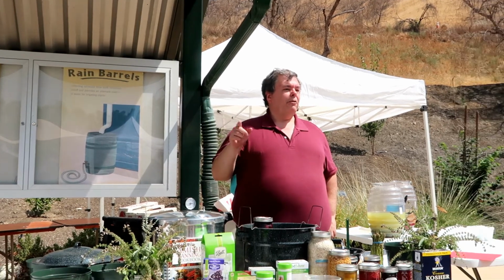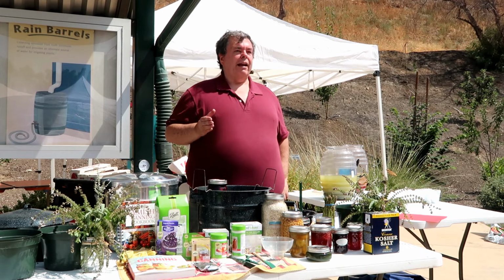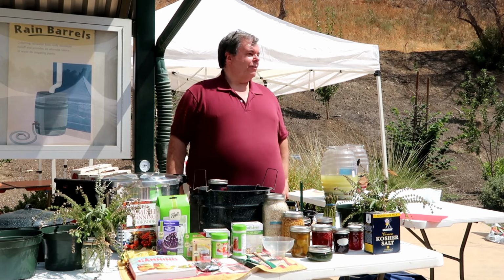Everything in that jar came from my garden, except for the tomatoes, which came from Steve. It is so easy to make, and it only took me an hour and a half to make those 2 products for me. Any questions?